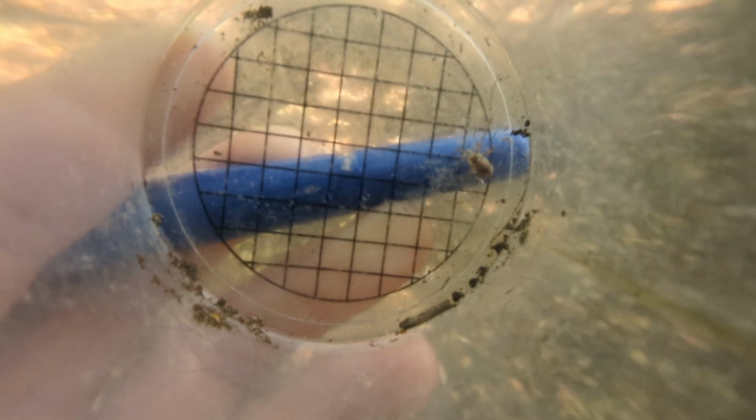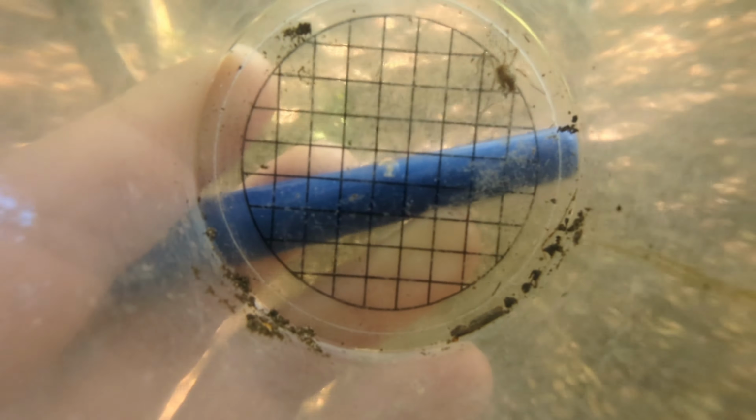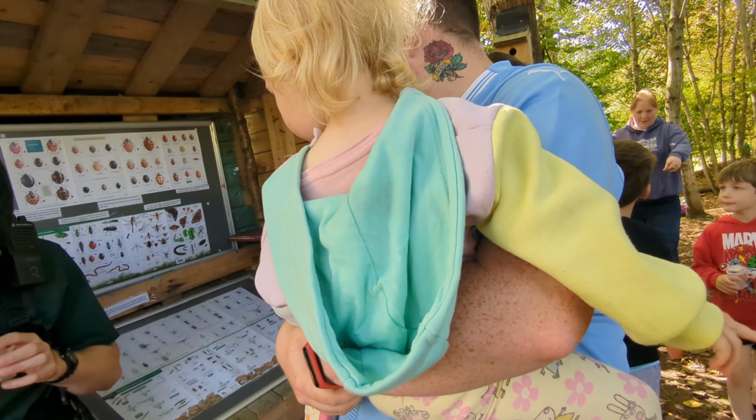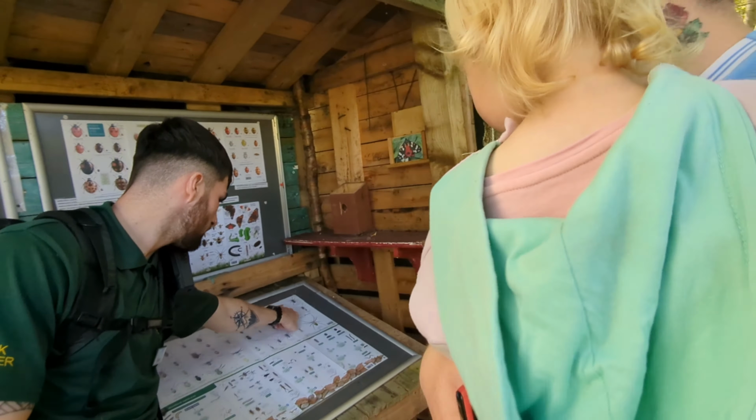What is that? Yep, so Solomon's just dropped me one of these, and he's missing quite a few legs. It looks like it's been a little bit of a fight, but that is one of these. A long-jawed orb-web spider.